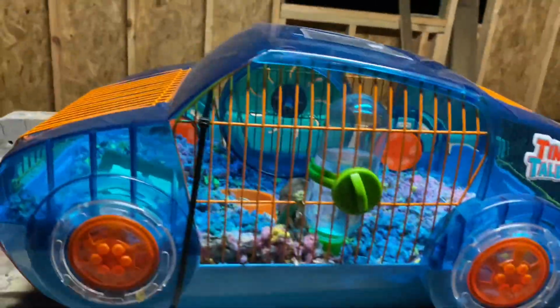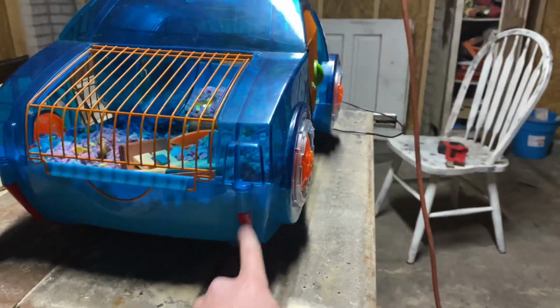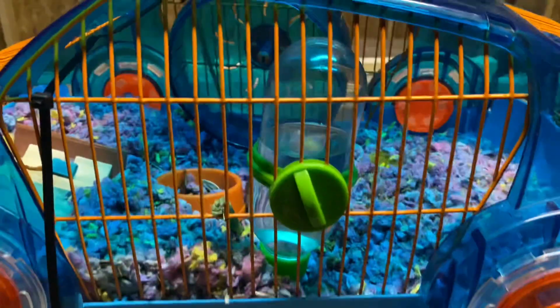Named Pancake, if you haven't seen, and it's my first time cleaning it out, so yeah. So here he is, our patient Pancake, and his cage is a race car, and these things light up right here, has a cord, but I'm just gonna clean it out, and then yeah.